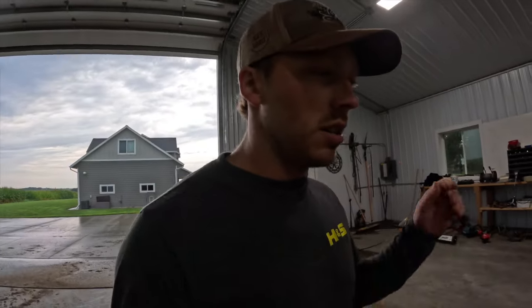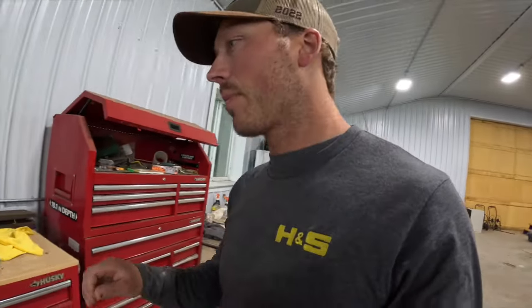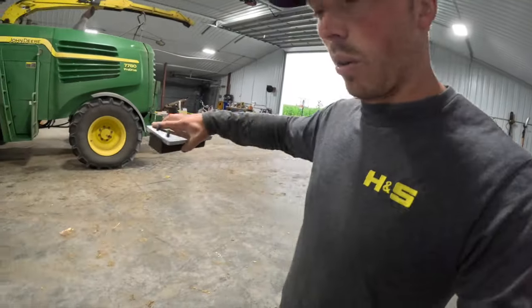And what we're gonna do, we're gonna start chopping some sweet corn silage here, pretty much as soon as I get the head on. But I need to put a new stone, or sharpening stone, in the chopper. So that is this guy right here. So this is what goes back and forth.